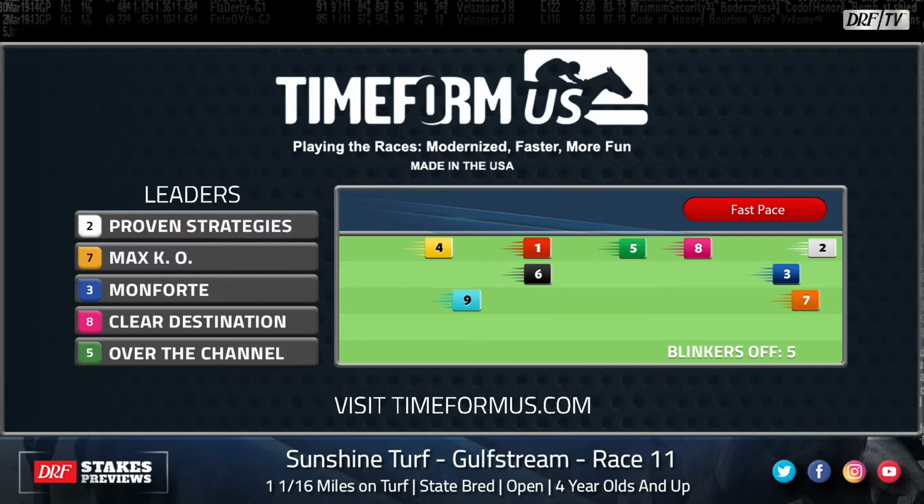I think there is plenty of pace in this race, and it's going to be very important, especially for a horse like Proven Strategies, who just feels like one of the major players in here based on his recent form, Dan. But we'll see how fast they make him go early, because that could really work against him.